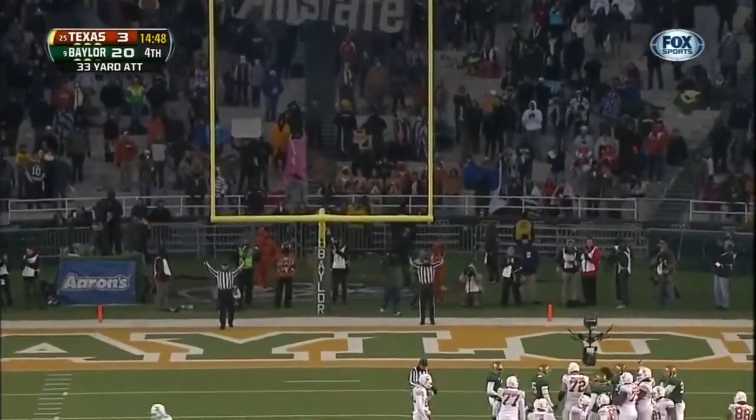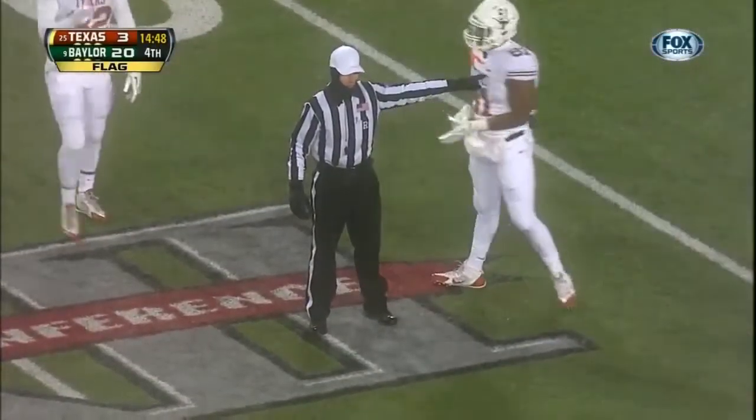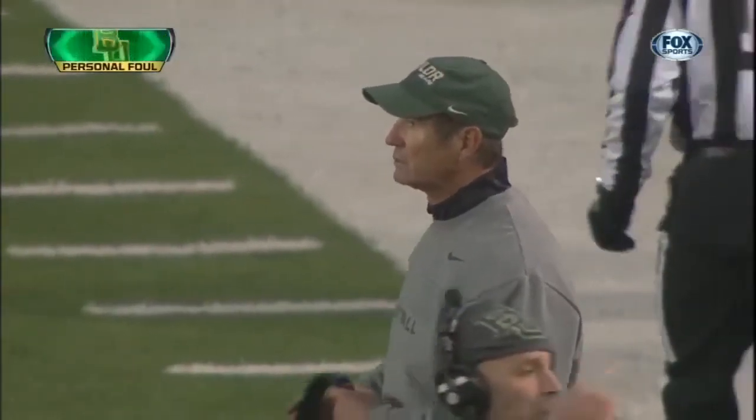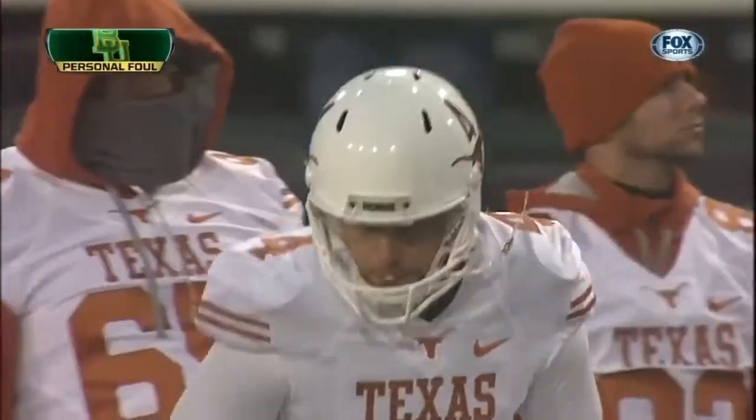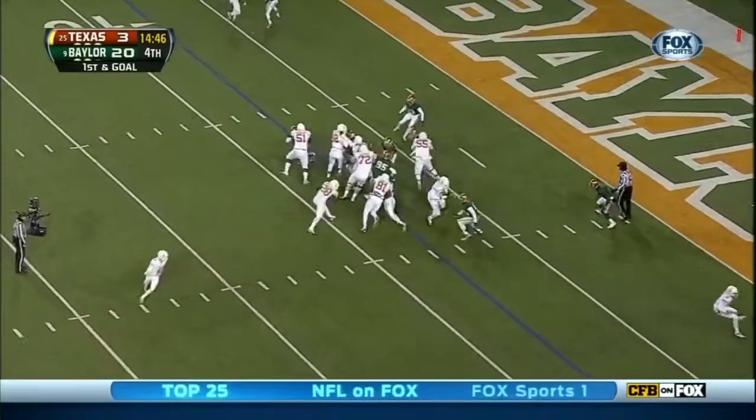And another flag is out. Personal foul. Oh, boy. Unnecessary roughness on the defense, number two, leaping foul. Texas has elected to take the 3 points off the board and enforce the foul half the distance to the goal. Texas with new life.